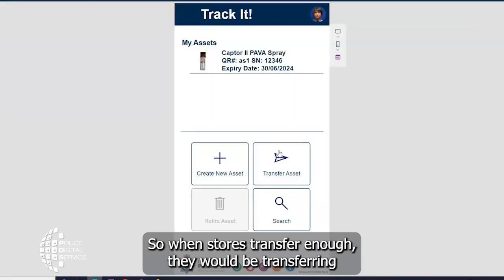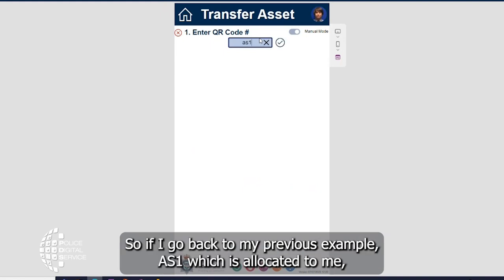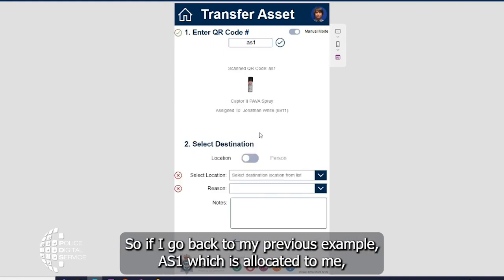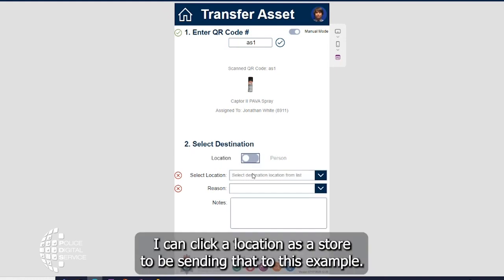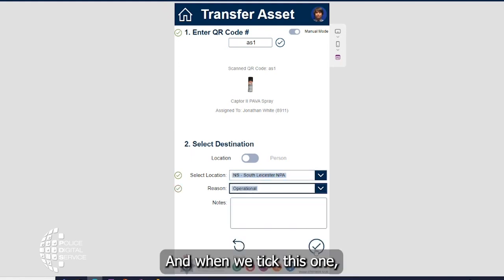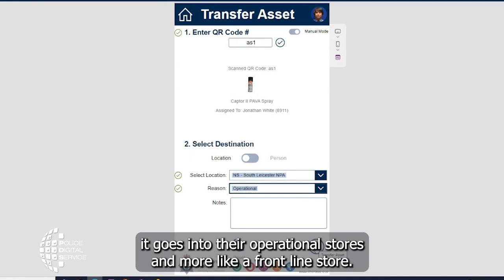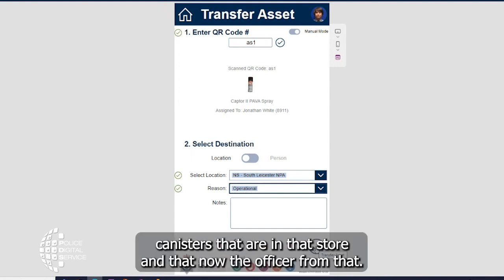So when stores transfer an asset, they would be transferring an asset to, say, a location. So if I go back to my previous example, so AS1, which is currently assigned to me, where I selected person before, and I picked a person from this list, I can click a location. And so stores will be sending it to, in this example, South Leicester MPA, which is our test police force area for operational reasons. And when we tick this one, it goes into their operational store, so more like a frontline store. And then for the sergeants in South Leicester, they allocate from the canisters that are in their store, and then out to the area from there.